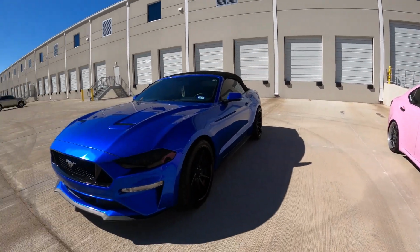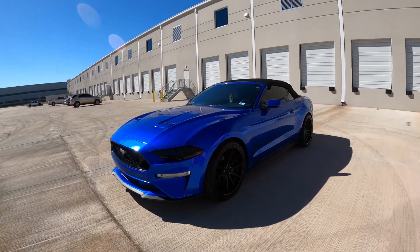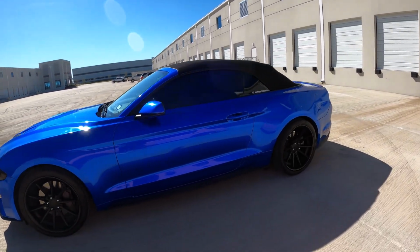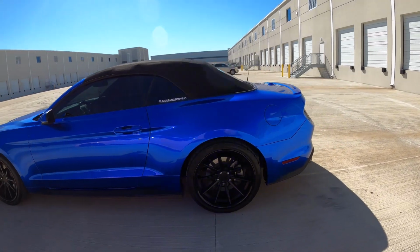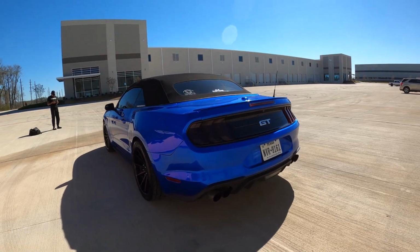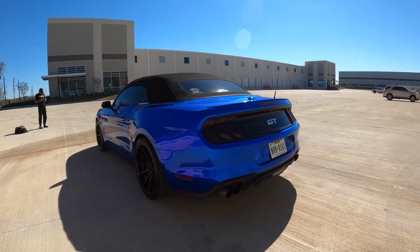And this is Tony's 2019 Mustang GT wrapped in gem blue. Some black wheels, looks great. Tinted headlights, tinted taillights. All matches really nicely, goes real well together.